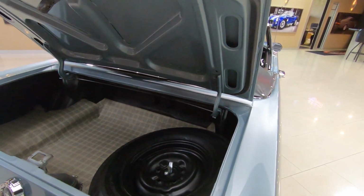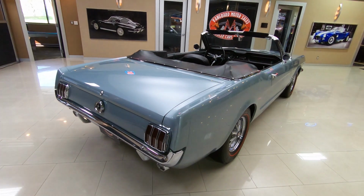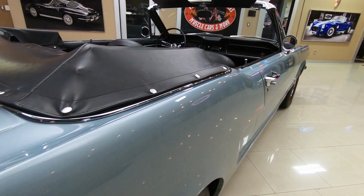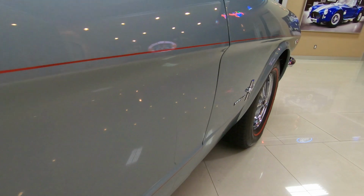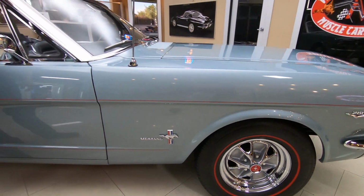She's gorgeous. Look down that passenger side. Look how nice and straight that paintwork is. Just phenomenal. And of course, she's a Mustang and she's a convertible. There's not very many of these out here, I'll tell you what. And the demand for these cars going up every day. We're having a very hard time finding any Mustang convertibles.